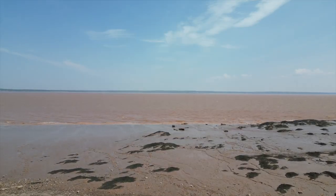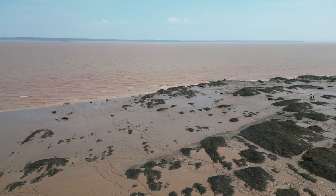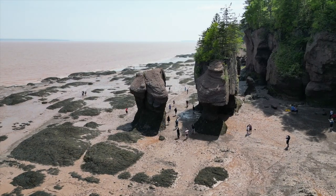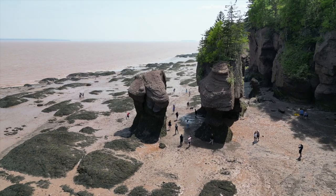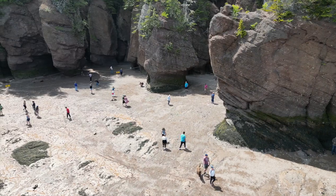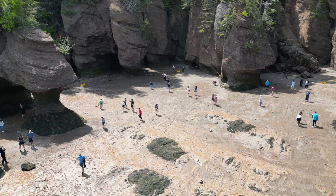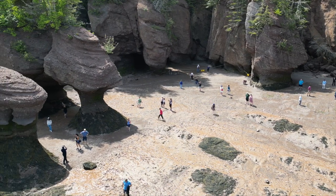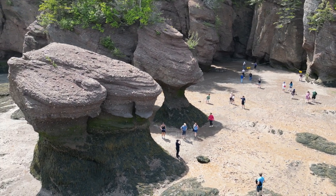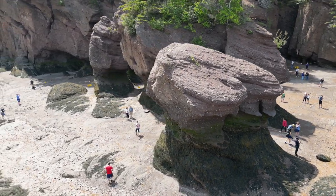As our time came to an end here at Hopewell Rocks, we couldn't resist the opportunity for one last spectacular view. With our trusty drone soaring over the iconic Hopewell Rocks, we captured this breathtaking moment from the air. Standing tall and proud, these colossal rock formations are a testament to the incredible power of nature. Carved by the highest tides on the planet, they stand as sentinels of time, guarding the shores of the bay's ever-changing coast. With this stunning aerial perspective, we say farewell to Hopewell Rocks, knowing that our adventure is far from over.